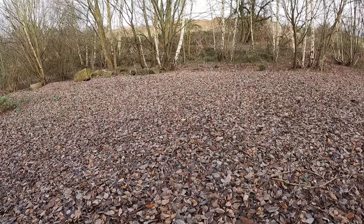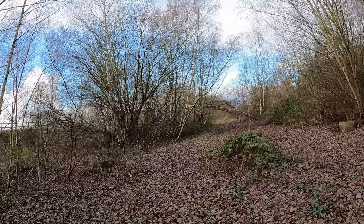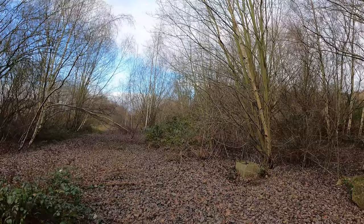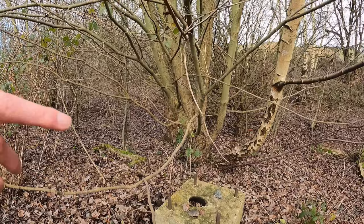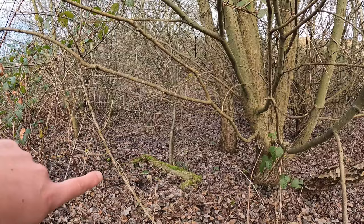But the interesting thing we did find on this side was, first of all, we found two signal posts. There's a signal post just there. There's another one just here. And I'll try and display a photo on the screen around this time where you can see clearly where we are here. But you've got this signal post here, and also, for reference to show that it was the signal post, you've got where the relay cabinet is in one of the photos.